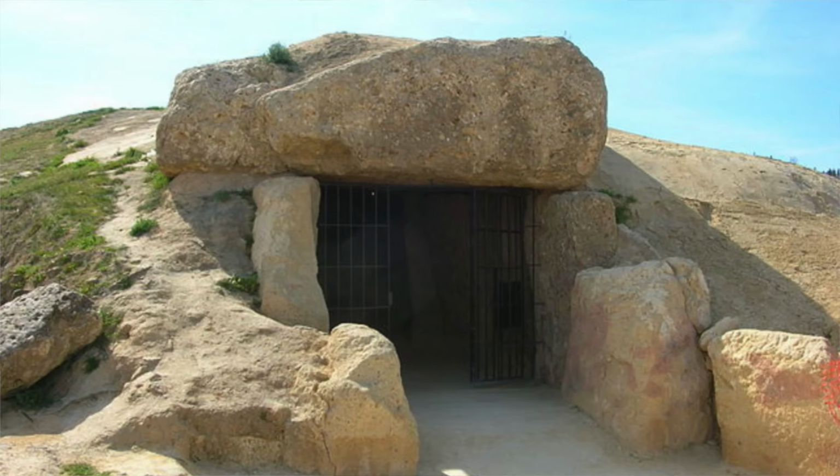Using geoarchaeology, a team of researchers have analysed just how the ancients were able to build the Dolmen of Menga in Antequera.